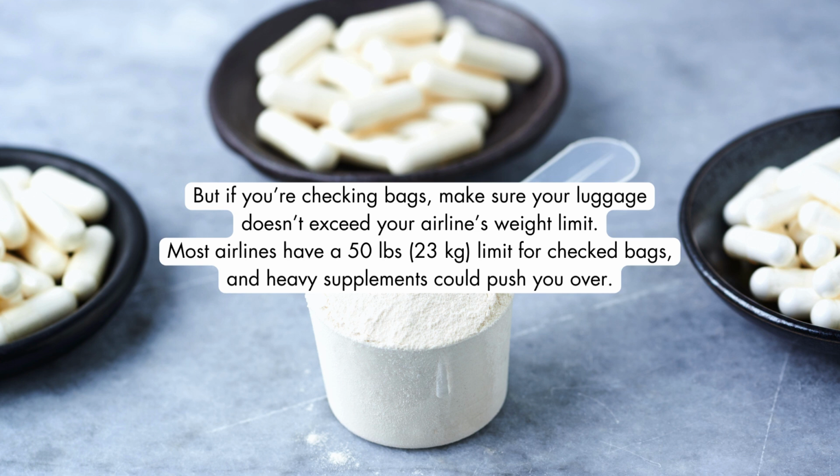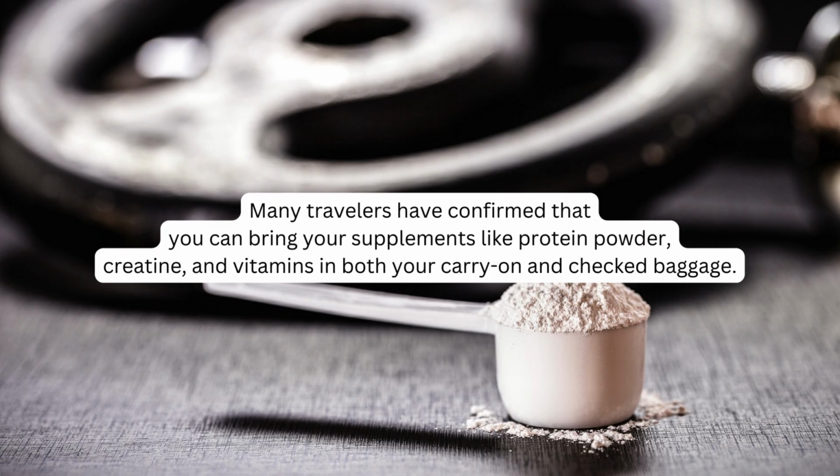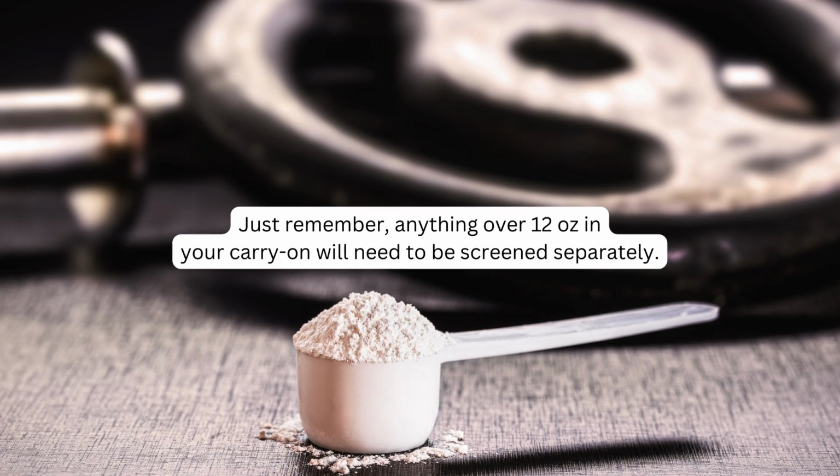What travelers say about packing supplements. Many travelers have confirmed that you can bring your supplements like protein powder, creatine, and vitamins in both your carry-on and checked baggage. Just remember, anything over 12 ounces in your carry-on will need to be screened separately.